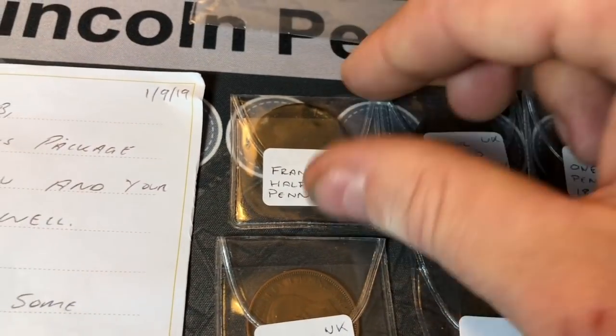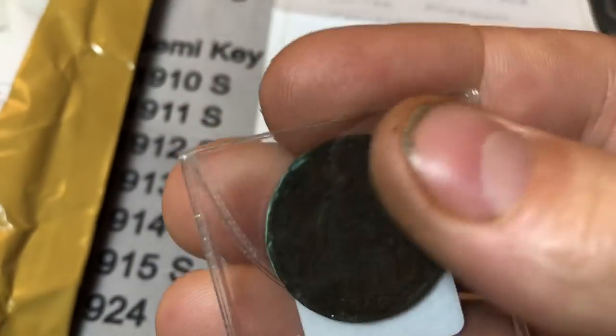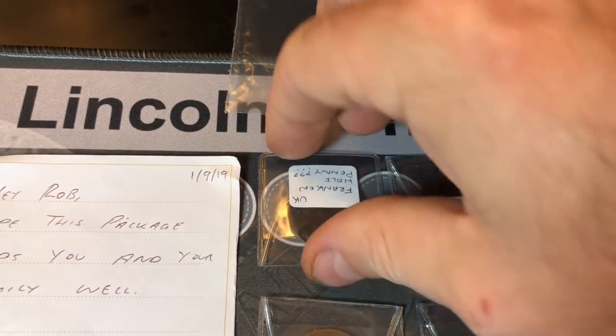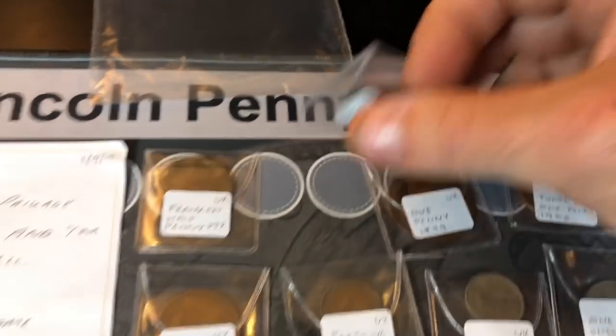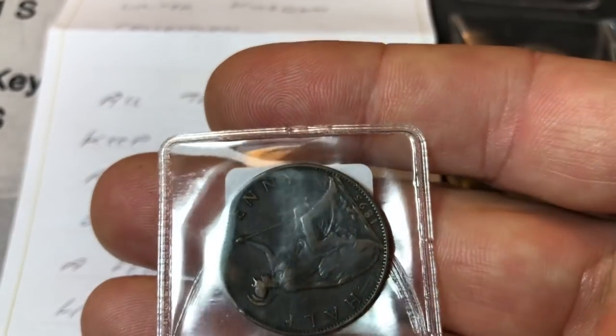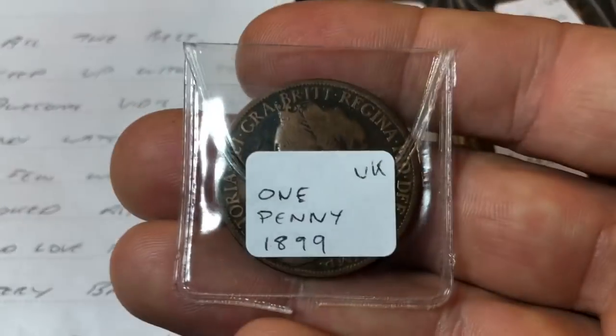Now onto the coins. A Franken halfpenny from the UK. I did see the date. It is an 1889 right there, as you can see. And I put these in date order so that we can take a look at them. We've also got the next year, which is an 1895 halfpenny as well. Beautiful. I do collect UK or British halfpennies.